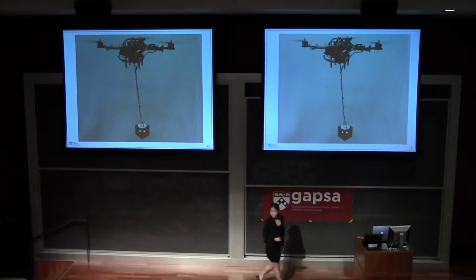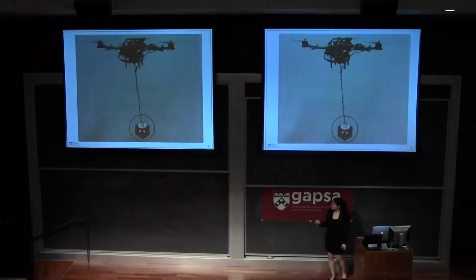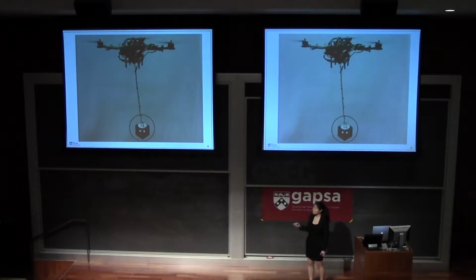So the platform we use for this is a quadrotor. Like the name suggests, a quadrotor is an aerial vehicle with 4 rotors, and you navigate the vehicle by changing the thrust applied by each of the rotors. We use an electromagnet to pick up and release loads. And this entire system of the quadrotor and the payload I'll refer to as our system.